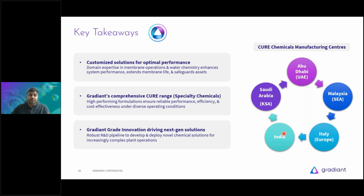So if you have traveled with me this far, the key takeaways are obvious. One, we don't sell products as products. We tailor a solution that a customer needs to meet their drivers of high performance, asset protection, lower operational cost, and high ROI. So we tailor the right solution for the right drivers, supported by the comprehensive product range of Cure with over 400 specialty formulations. We can very well tailor a solution for our customers. And of course, Gradiant innovation is driving the next generation of solutions, creating a paradigm shift towards a sustainable future.